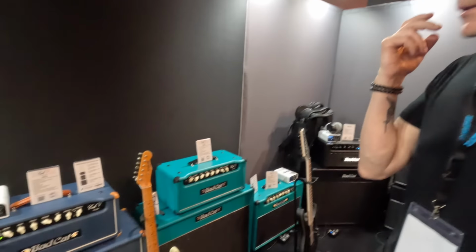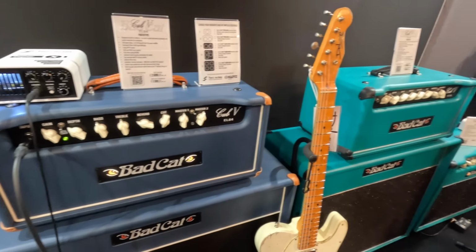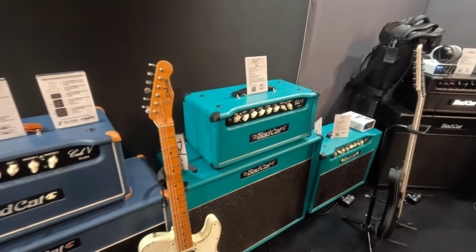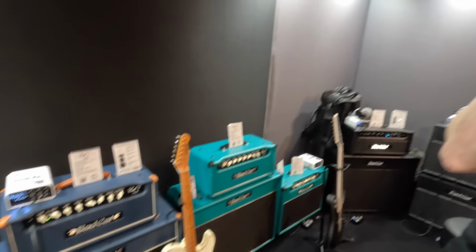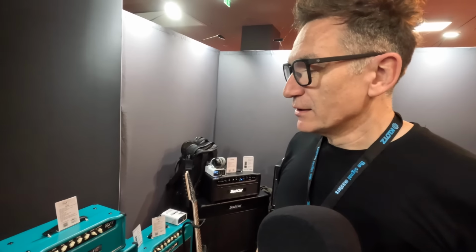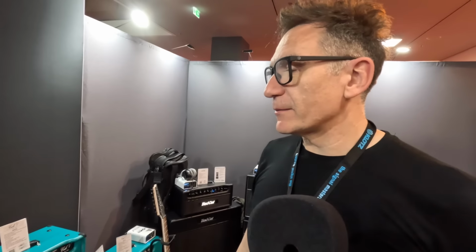So we're here at BadCat Amps at Guitar Summit 2024, and could you just show us a couple of amps? Yeah, absolutely, man. So we're going to talk about the new Cub. It's the Cub 5, point-to-point, hand-wired. These are prototypes, but they should be hitting Europe in November, something like that. Cub was one of the very first BadCat amps, and over the years, probably one of the most popular that we've ever made. So we've completely redesigned this one.